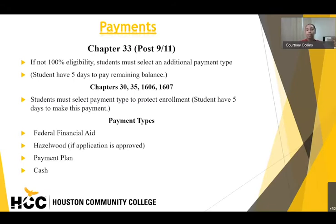But you are responsible for paying that payment plan fee. And then lastly, nobody has ever refused cash. So those are the different types of payments that HCC accepts. And remember, if you don't have one of those protected enrollments, like Chapter 30, 35, 1606, 1607, you, the student, are responsible for paying your tuition in full, and you are in danger of your classes being dropped from your schedule if you don't set up a payment plan or get the payment process started.